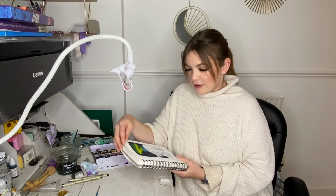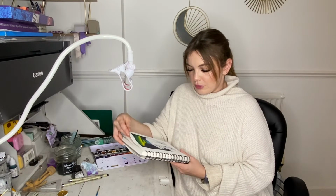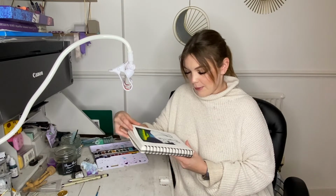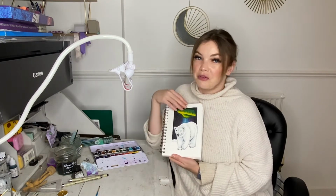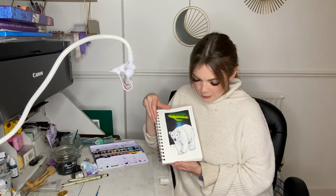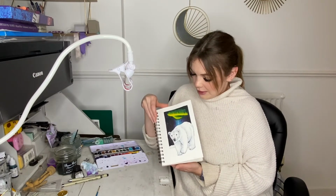If I were to scan this piece in, I would probably have to do a lot of editing in Photoshop, I think, so we'll see what happens there. But I really liked this piece before I messed it up, so that's probably the only reason why it's not one of my favorite pieces.